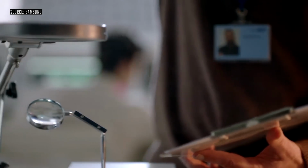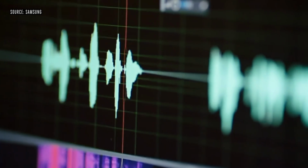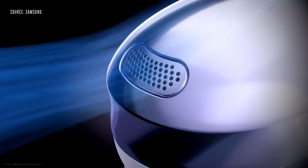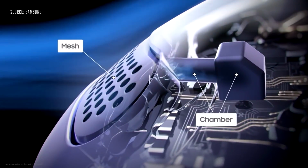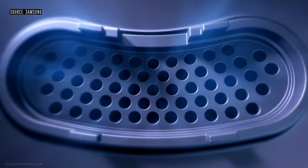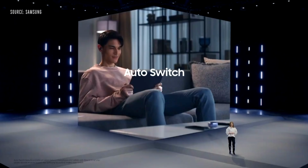There's even a built-in solution to help you get around one of the most common pain points when on a call: wind. In design, the earbud itself has been reimagined with a more closed fit. At the hardware level, an outer mesh combines with an inner wind chamber to disperse and further neutralize wind. Finally, advanced software distinguishes between voice and wind sound patterns to ensure no leftover breeze makes its way into a call.